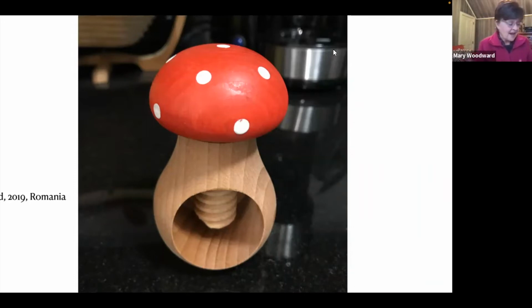So I don't know about you, but you might be asking yourself, why did we need so many different types of nut cracking tools? The simplest answer is that people were eating more nuts, perhaps, than we do today. And they needed to do the shelling and the cracking themselves. They couldn't run to the store and buy a bag of shelled pecans, so they had to get about the business of doing it themselves.